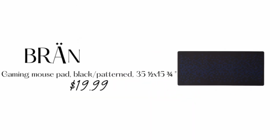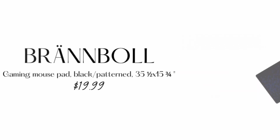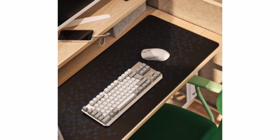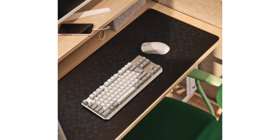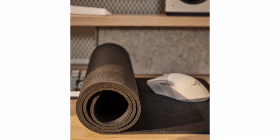The Brennbowl gaming mousepad is built for speed and precision. With its smooth pixel-perfect surface, your mouse glides effortlessly, so you can react faster and stay ahead in every game. Plus, it's big enough for both your keyboard and mouse, and the rubber-covered underside keeps it locked in place. Roll it up, take it with you, and level up your setup anywhere.